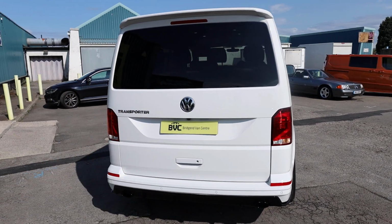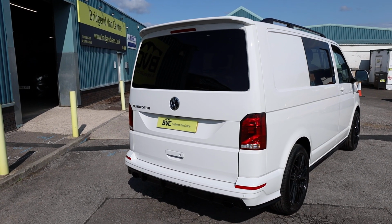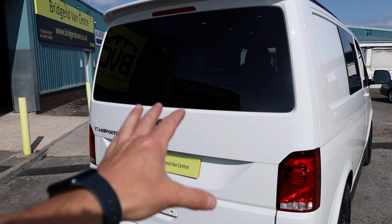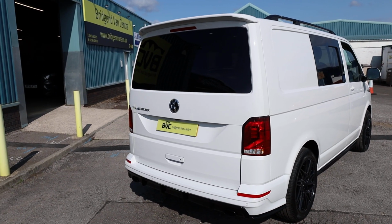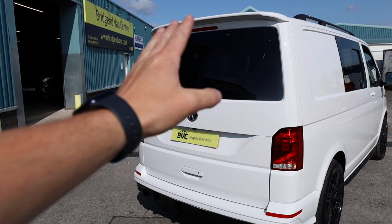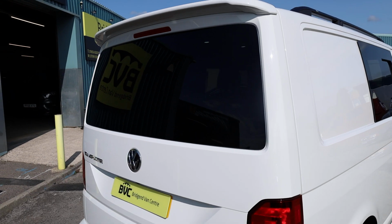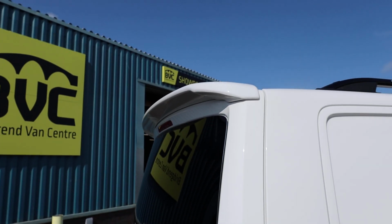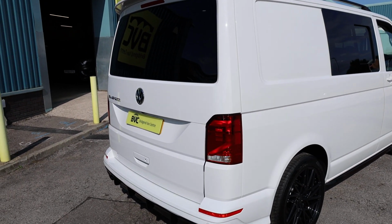So starting here then at the rear of the vehicle, we can see that this one has got the rear tailgate. This would have actually been, in the first part of its life, an unglazed tailgate. A tailgate is one door which comes up like so, and you can see there's been a tinted window added into there as well to give it more of that Kombi look. In terms of some styling then, we've got a lovely rear spoiler which has been added here, which of course just ties in with the rest of the sporty styling.